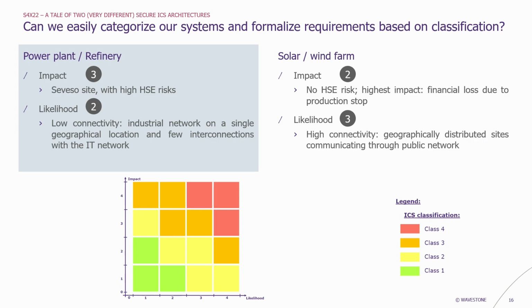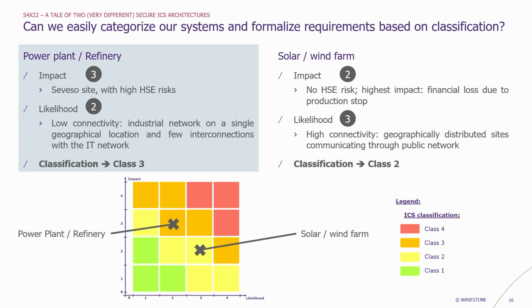But for the solar and wind farm, we have a high connectivity because we have geographically distributed industrial sites that are communicating through a public network. So with the formula, we will get a likelihood of 3. So in terms of classification, we end up with a class 3 system for the power plant and refinery and a class 2 system for the solar and wind farm. So we have a different classification for our 2 use cases.